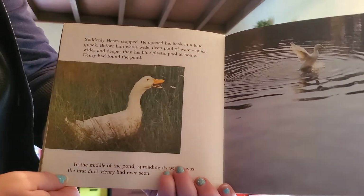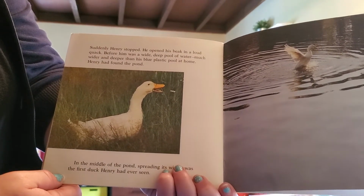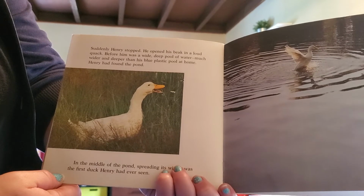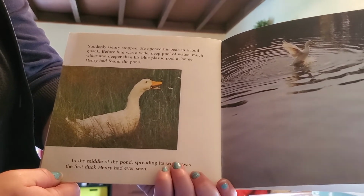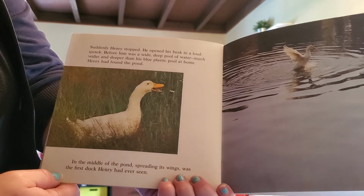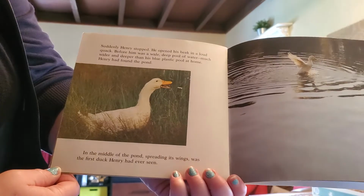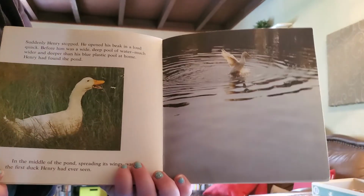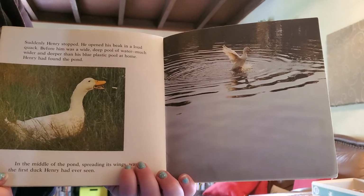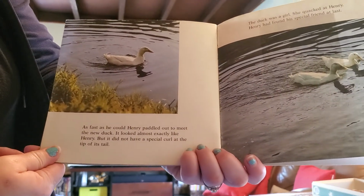Suddenly, Henry stopped. He opened his beak in a loud quack. Before him was a wide, deep pool of water, much wider and deeper than his blue plastic pool at home. Henry had found the pond. In the middle of the pond, spreading its wings, was the first duck Henry had ever seen. As fast as he could, Henry paddled out to meet the new duck.